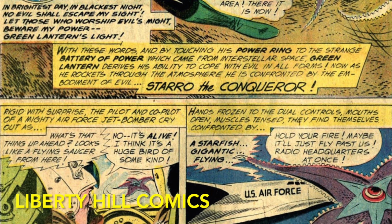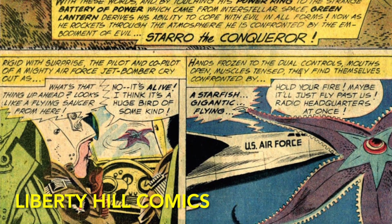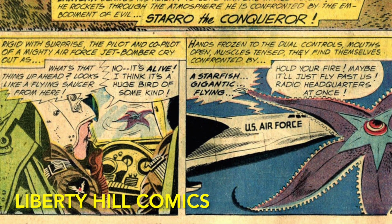All the inkers contribute to a very polished and cohesive look. The colorist is uncredited and still unknown to this day, but did a phenomenal job of creating a bright, vibrant look that complements the line art.